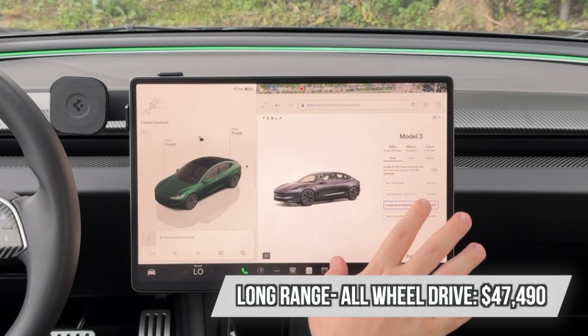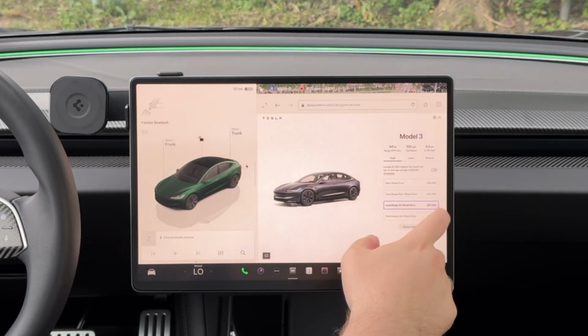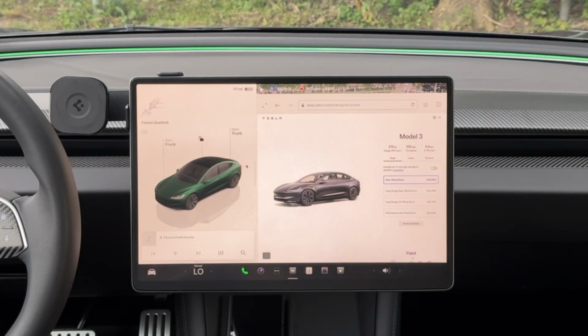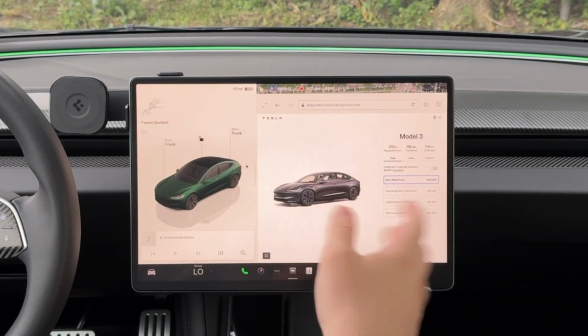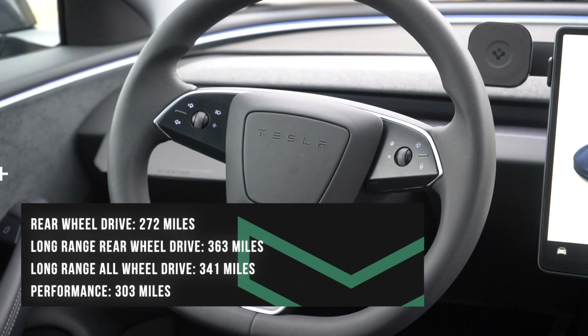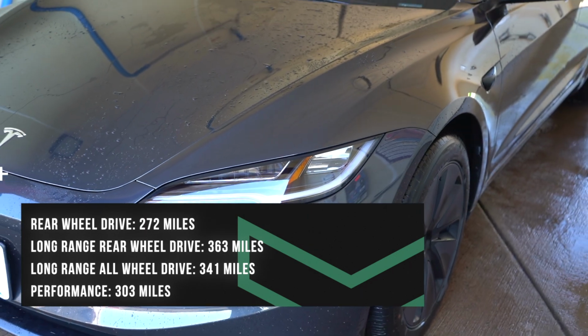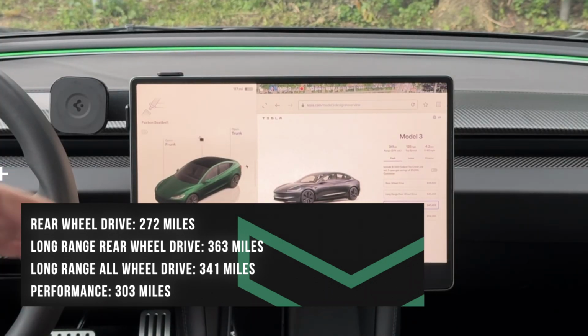Now it's $47,490, as well as the Performance all-wheel drive, which is $54,990. So let's start things off with the rear wheel drive, and you can see how these stats change. So rear wheel, we're getting the least amount of miles, 272. Long range rear wheel, 363, which is the most. Then we have my model right here, 341, the long range all wheel drive, but in reality I get like 333. That obviously depends on how you drive your vehicle. And then the Performance all wheel drive, which is estimated 303 miles.